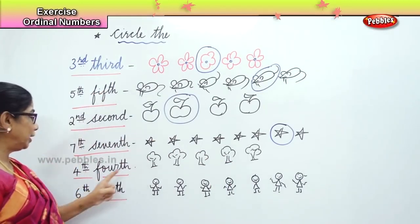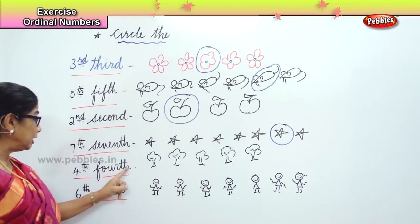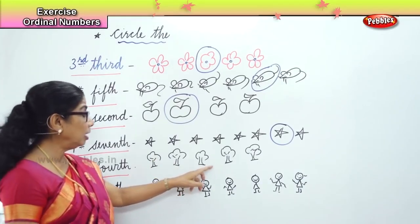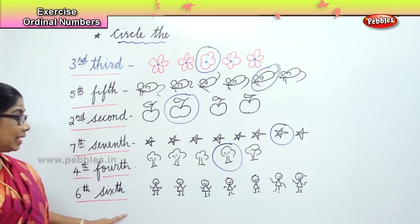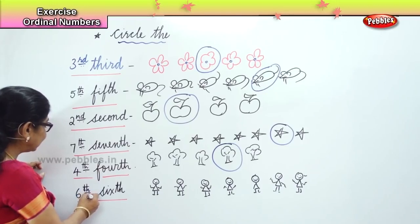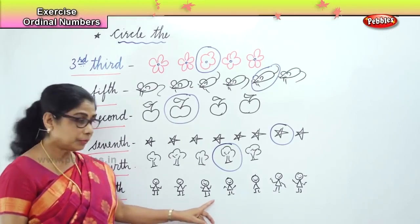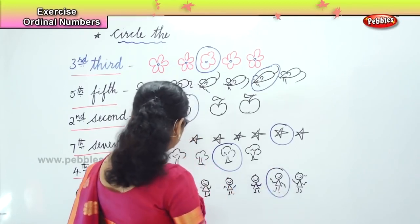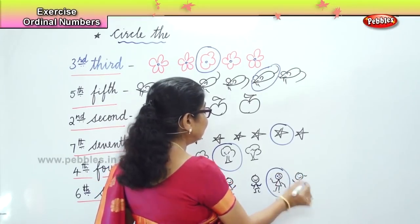Circle the fourth tree. Fourth short form, 4 and T-H. Spell. F-O-U-R-T-H. Fourth. Now look at the fourth tree to circle. First, second, third, fourth. And this is the fourth tree. And you circle the fourth tree. And finally you have circled the sixth. The sixth girl. Sixth short form, how do you write? Sixth. S-I-X-T-H. Sixth. First. Second. Third. Fourth. Fifth. And here, this is the sixth girl. Circle. First, second, third, fourth, fifth. And we circle the sixth girl. Alright? We circle the sixth girl.